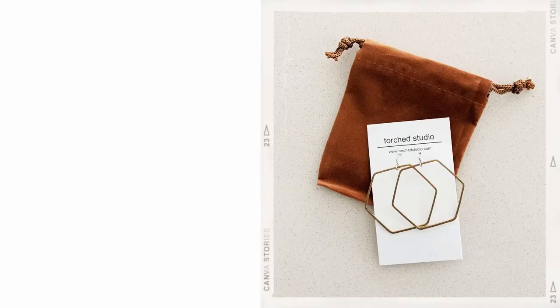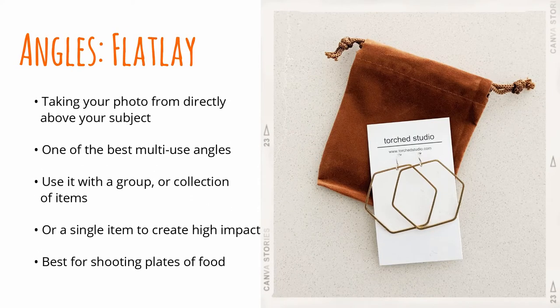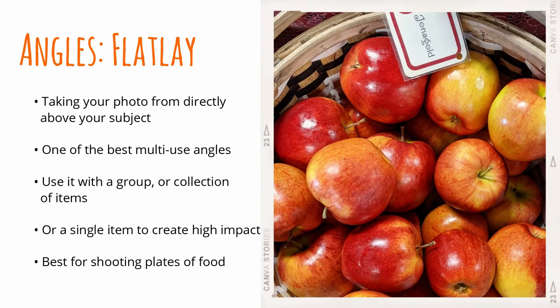Next, you want to consider the angle that you're going to shoot. There are three basic angles to focus on. The first is called flat lay, or taking your photo from directly above your subject.